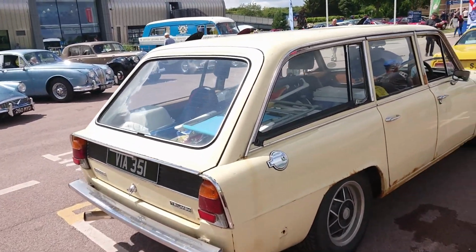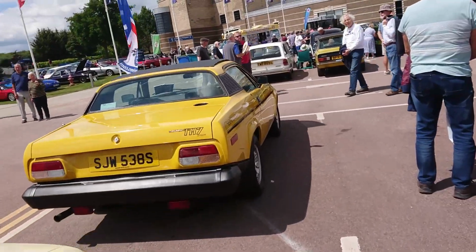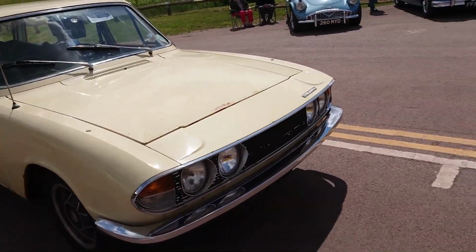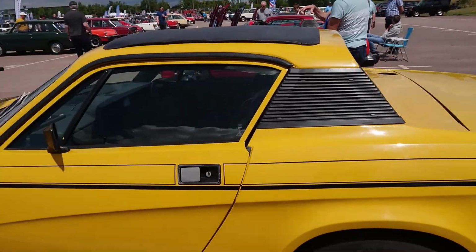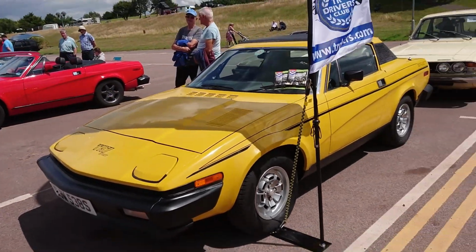Triumph 2500 Mark II. Don't know what year that would be, it's on a personal plate. And then we've got another TR7 Sprint, which, we've seen from that sheet, was registered in 1977. Right, next section.